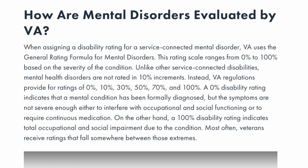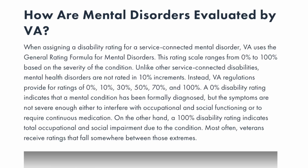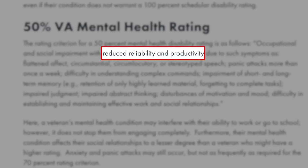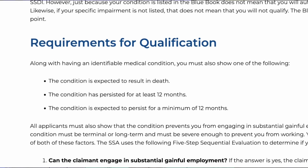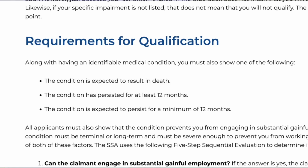So the first thing you should understand is they do not have a staged rating system like the VA does. With mental health ratings, you have 0, 10, 30, 50, 70, and 100, all the way through the range, and that represents different levels of how much you can work or how much you can interact socially. If we hop over to Social Security, it's all or nothing. So 0% or 100% are your options.